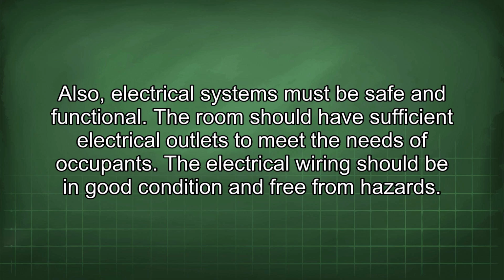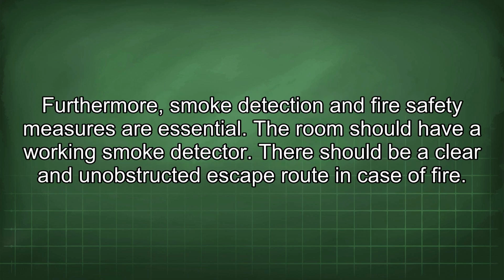The room should have sufficient electrical outlets to meet the needs of occupants. The electrical wiring should be in good condition and free from hazards. Furthermore, smoke detection and fire safety measures are essential. The room should have a working smoke detector. There should be a clear and unobstructed escape route in case of fire.